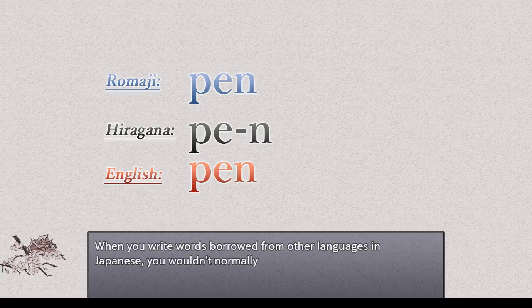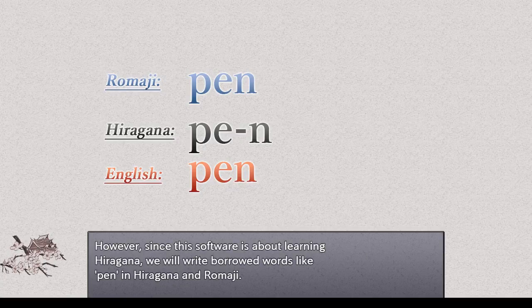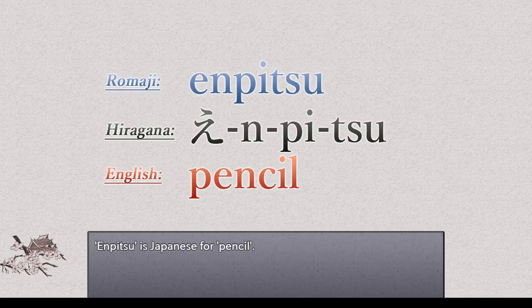When you write words borrowed from other languages in Japanese, you don't normally use hiragana. Instead, you would use a set of characters called katakana, which are specifically for foreign words. However, since this software is about learning hiragana, we will write borrowed words, like pen, in hiragana and romaji.